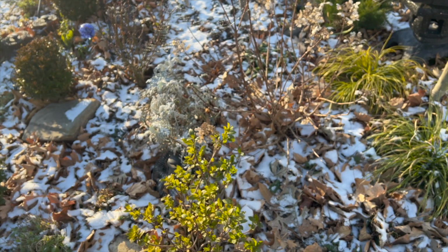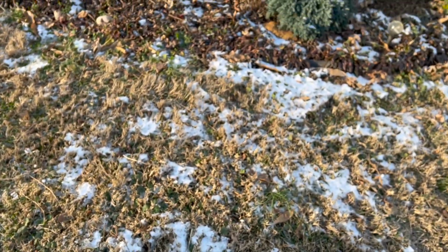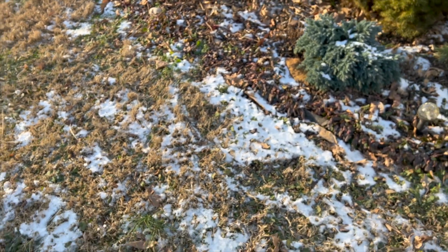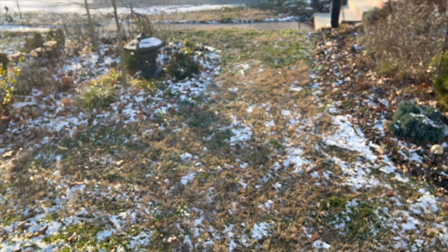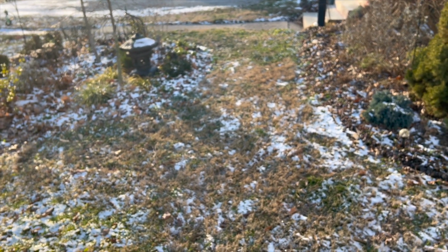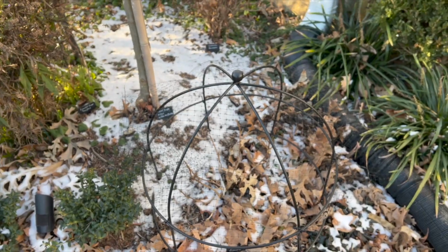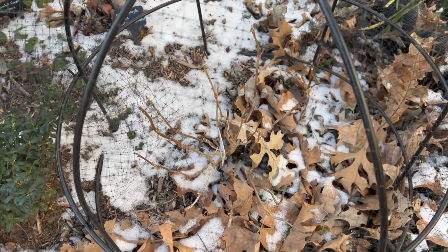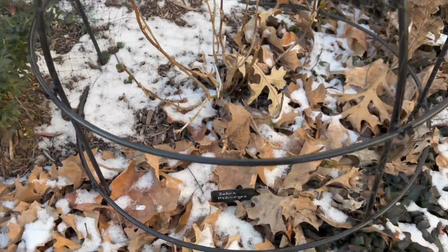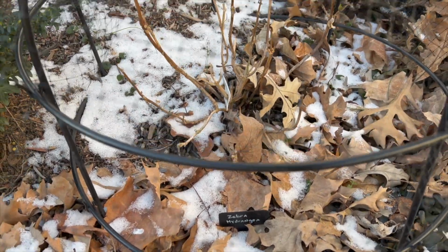All right. Okay, so take you over here to the front of the house. I have my front gardens. Kind of step back so you can see the distance. All right, so I'm just going right here. I have a zebra hydrangea under here, and it does bloom white.